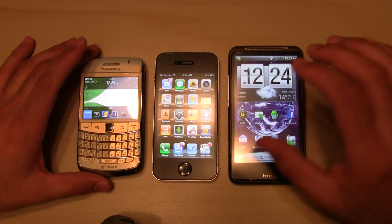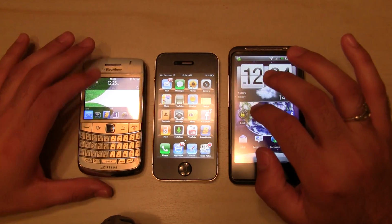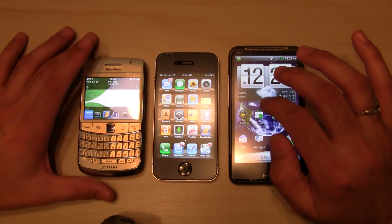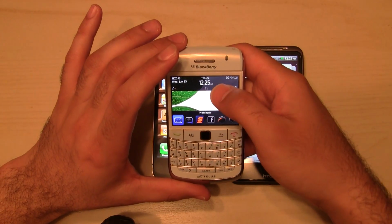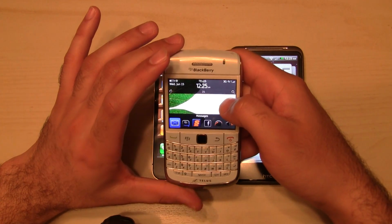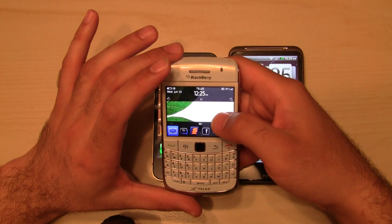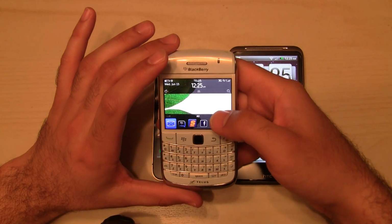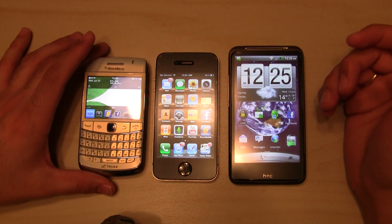Wallpaper wise, I would say the Desire HD has the coolest live wallpapers. The Blackberry still has that wallpaper layout, so you can have all your icons on the bottom and still put in a wallpaper there. This theme obviously doesn't allow you to have a big space of wallpaper, but that's a simple change of theme, and you can put a full huge big screen for customizable wallpapers.